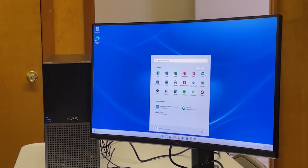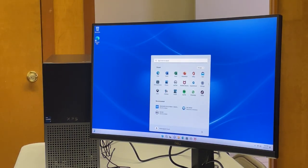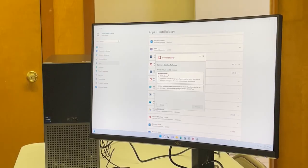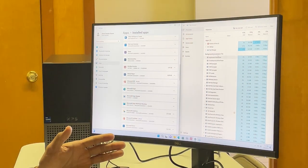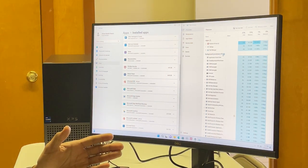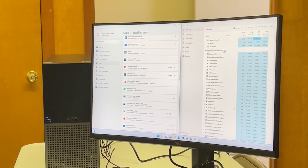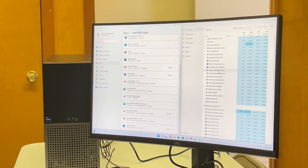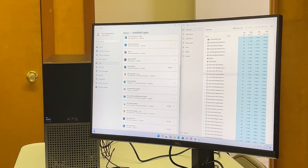Okay, so we are fully logged in. The very first thing I want to do is remove the built-in antivirus. As you can see on your computers, when they come out of the box, they have close to 100 programs running at the same time. Here I have 73 background processes, 74, 75. Anyway, so that's background processes, right? Windows processes overall, I have 111.